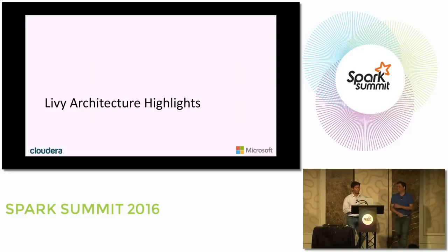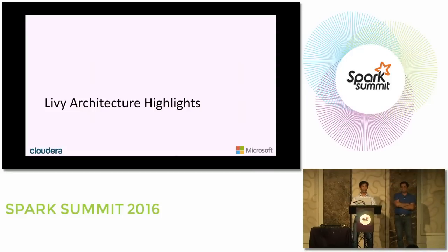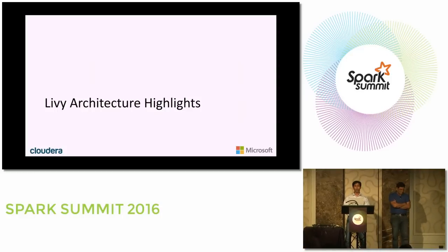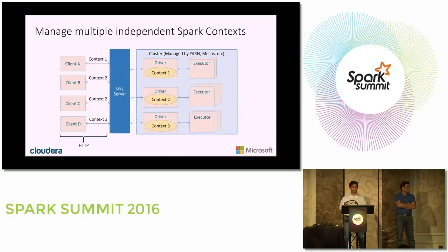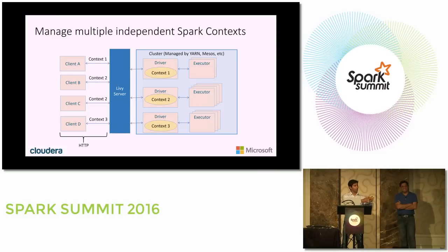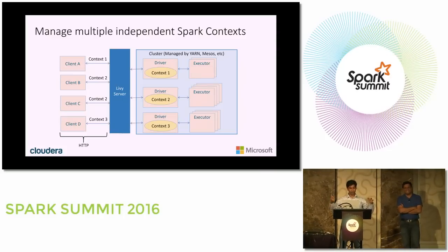Thank you, Praveen, for the demo and the detailed description of how Livy achieves fault tolerance. There are a few more aspects of Livy's architecture that are important, and I want to touch upon those. As I mentioned before, Livy lets you manage multiple different Spark drivers with their own contexts running in the cluster. You can have multiple clients talking to these Spark contexts. You can have multiple clients talk to the same Spark context.